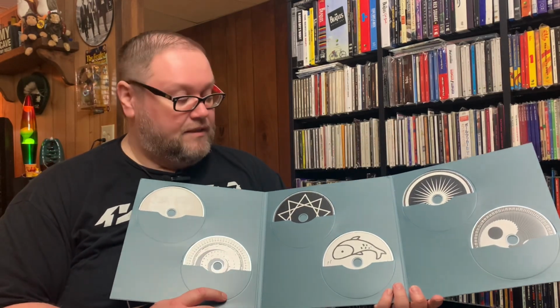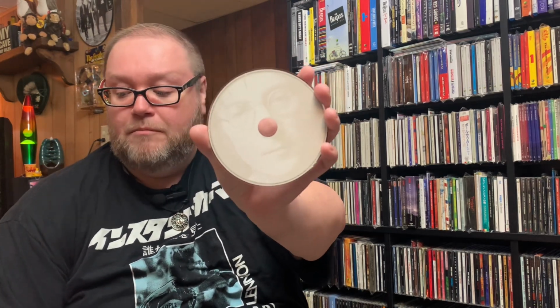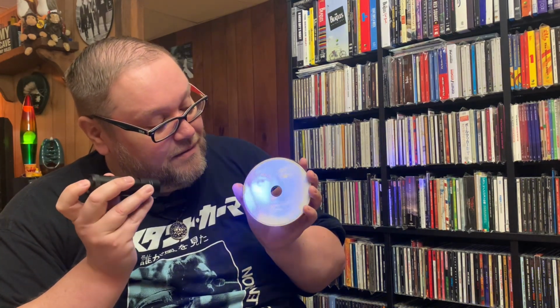But let's take a look at the disc, and we'll do a quick little UV light on each of them, because I know all these do light up. So, of course, we'll start with disc 1, the main album, the remixed album. And I can't wait to hear this remix. So, of course, we got John and Yoko. How cool is that? That is so cool.